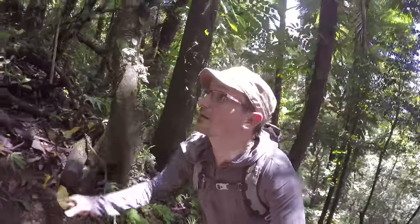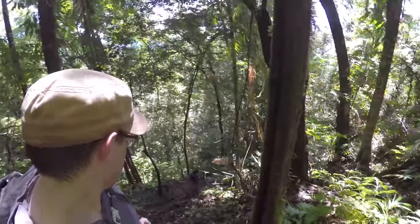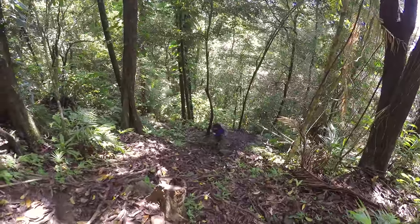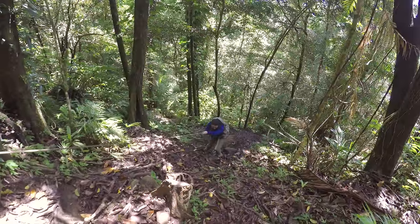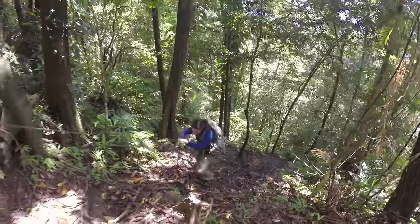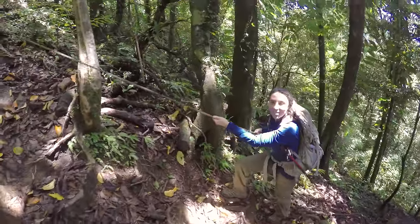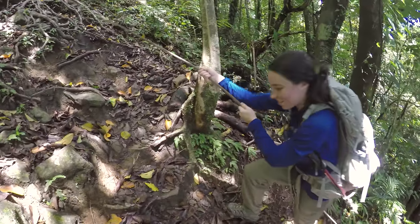All right, here's the halfway spot. Hi, Jen. All you. It's not that terrible. Hardest part is finding a place to put your foot that's not slippery. Yeah. Which isn't very many places on this trail.